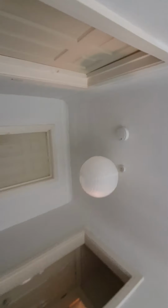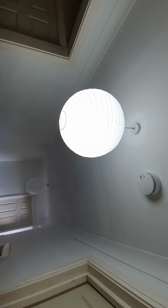And the ceiling is white. You've got two holes, very patchy. But no cobwebs or dust. Light bulb working, present, with lampshade present. Again, light bulb working, present, and lampshade present.